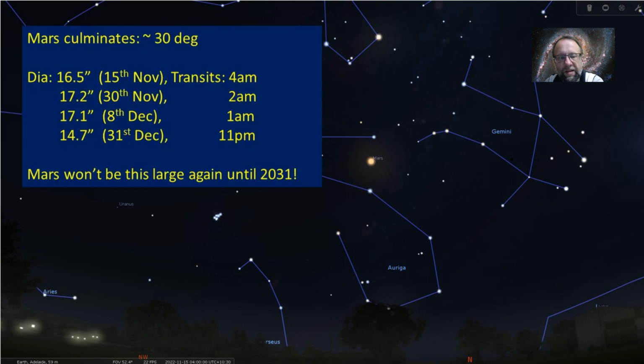So what that means is, to get a good view of the planet, assuming that it's clear, of course, and not cloudy, you really want to view it near its transit time. In other words, where it's near its peak altitude. You don't want to be looking at it when it's near the horizon. So what I've done just for your convenience is drawn a little table here for you, which you may want to pause and take a note of.